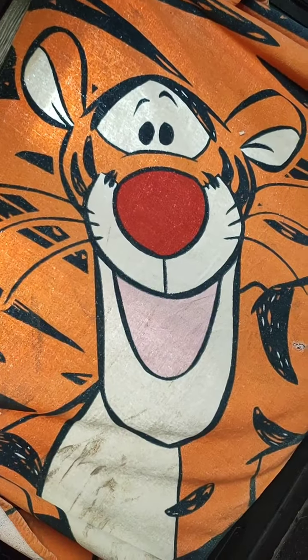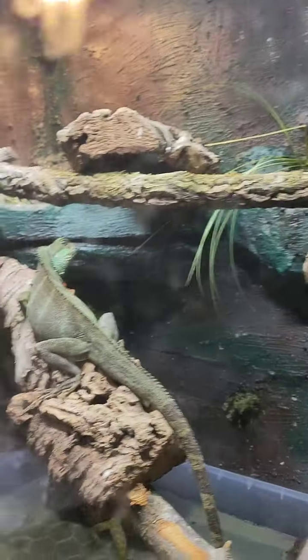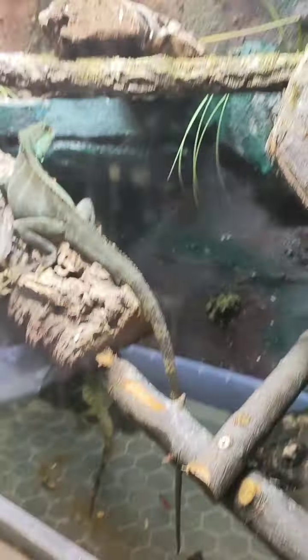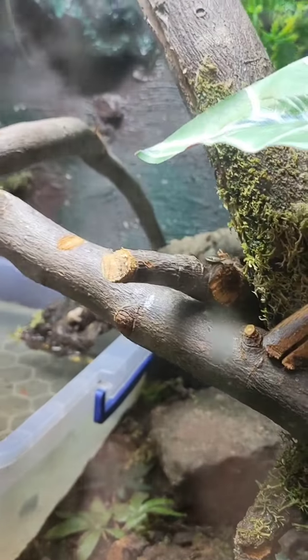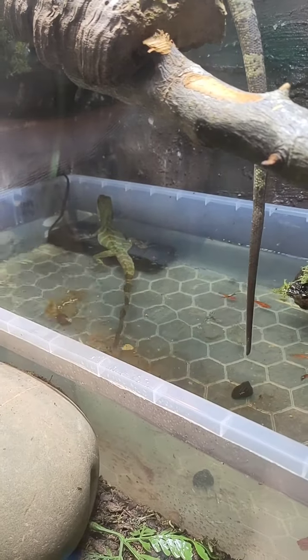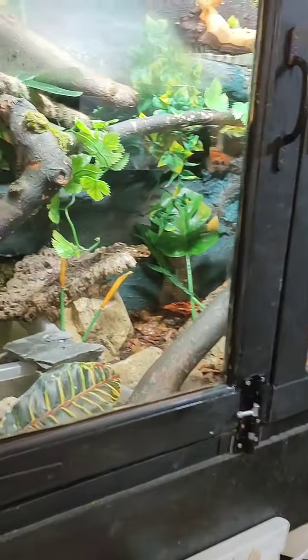So, my water dragons, they look a bit different now. They've turned into Tigger. Now the bigger one, this one here, is being a bit of a pain and has been smashing his face against the glass. That's what they do, they're renowned for it. I don't even know where the little one is. Oh, the little one's in the water having a dip. There we go. So we've got the two water dragons in there, just doing what water dragons do, you know that.